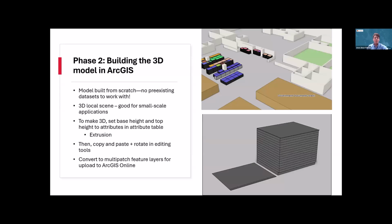So then building the 3D model in ArcGIS. We went to our facilities management division and asked them if they had perhaps, by chance, some detailed geographic data, because we do a lot of indoor projects, but nothing was to the degree of detail that we were looking for. So we decided to build it from scratch. We used a 3D local scene in ArcGIS Pro, which is well suited for this really small scale application.